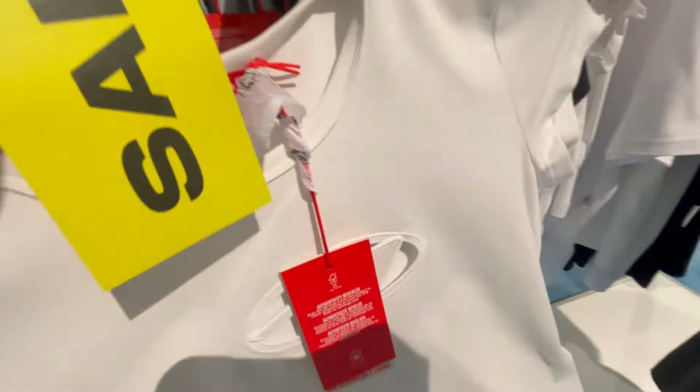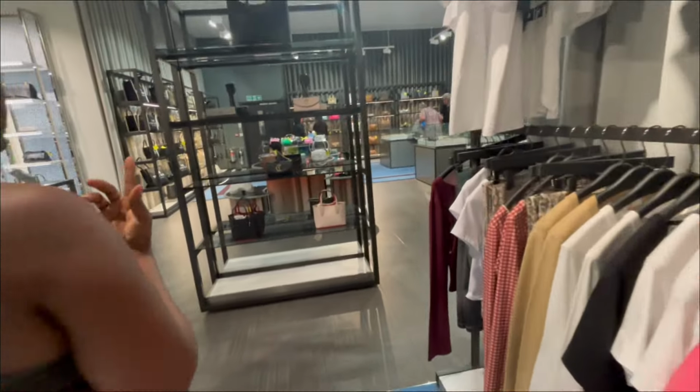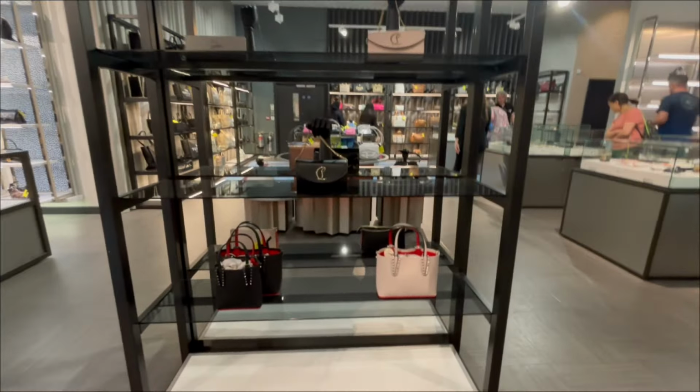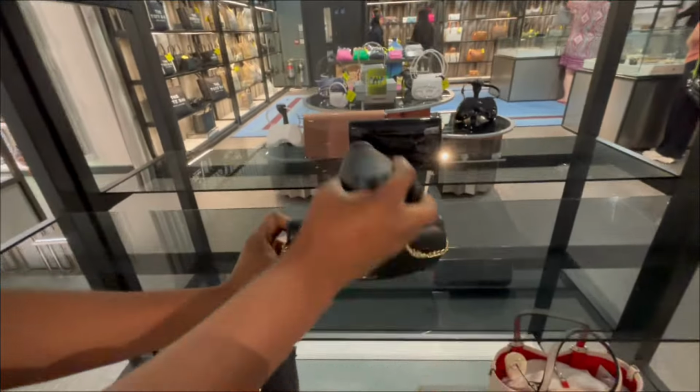My mum wants to buy me this. I'm so gassed, guys. I'm so gassed. This is gonna suit me so much. This is very pretty. I like that one. Careful. I'm not a surprise.